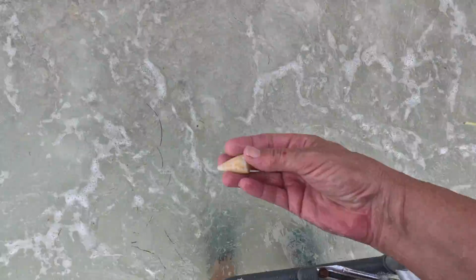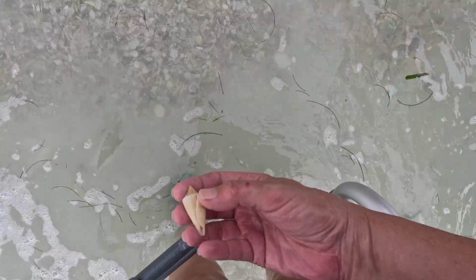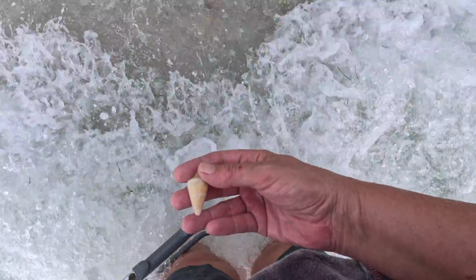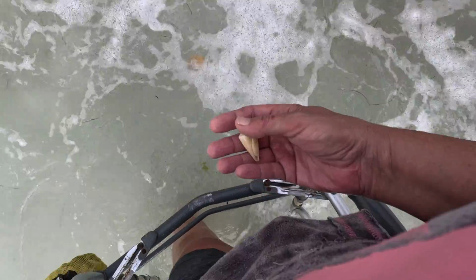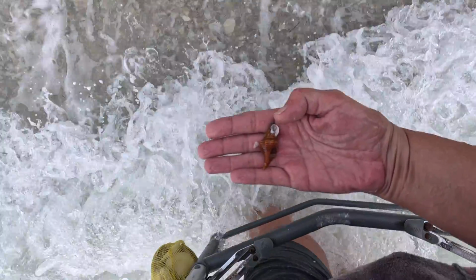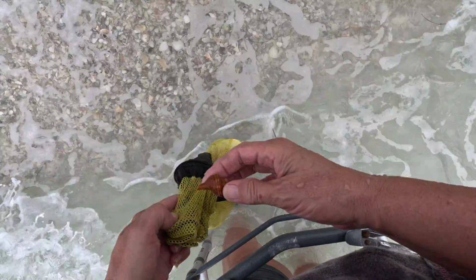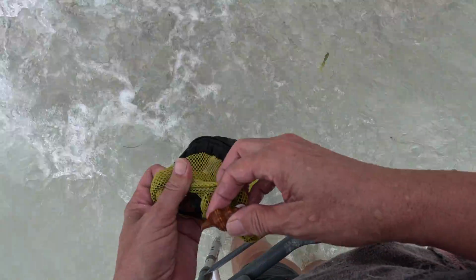Oh, waves are still coming up really high and soaking me, unfortunately. No way. You're kidding. A cone. A Florida cone. He's beautiful. Wow. Great find over here. And we got another little horse conch. Very cool. I see an olive in there too. Hopefully I can get it.